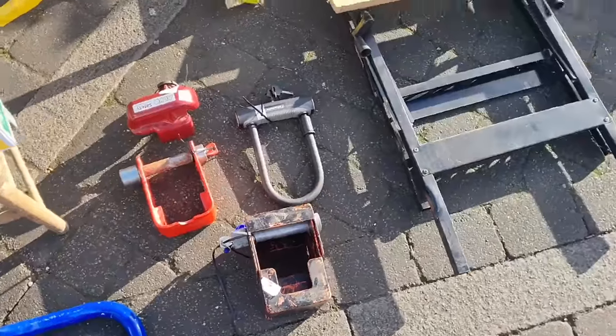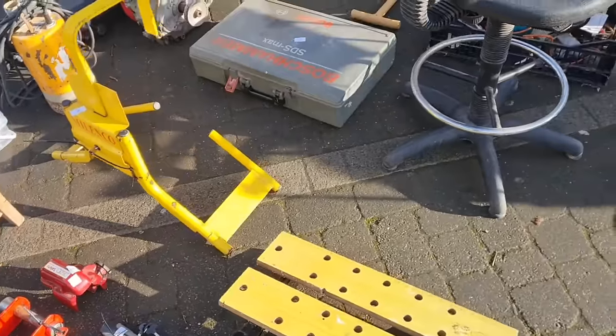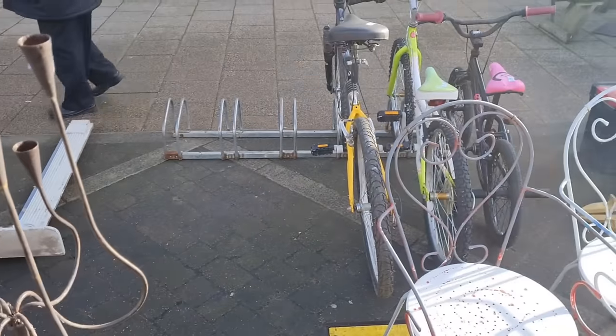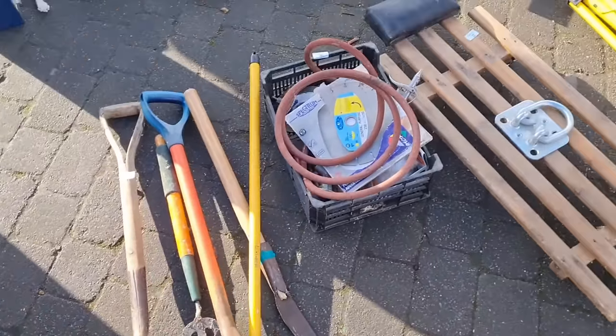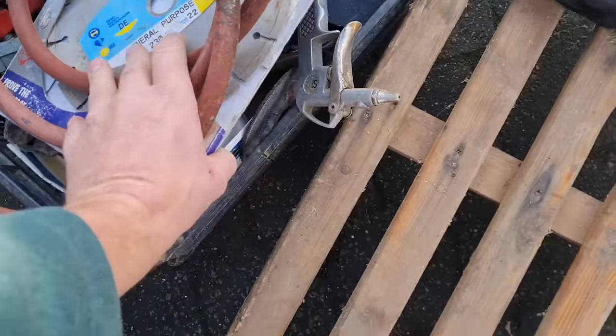Now, I'm sorry if I'm scouting through this stuff a little bit quick, but I don't like getting in people's way, and I don't really want to get people on camera. So, well, some old bikes, some tables and chairs, tools, a crawling board.